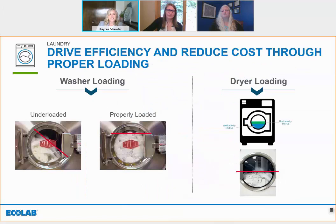All right. And then just as on the labor, on the surface hygiene side, got labor on the brain, you can source the best products on the market. But if you're not paying attention to proper procedures, this is something I talk about all day long with folks, proper procedures, really the chemistry can't do its job. So we can really drive efficiency in the laundry room and reduce cost by ensuring that your staff knows how to load the washer and the dryer.